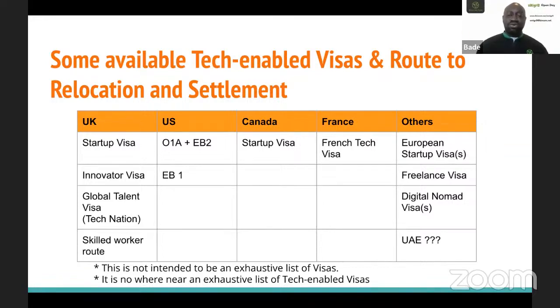Every country in the world that is forward-thinking realizes that there's a war for talent, particularly tech talent.